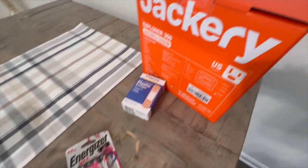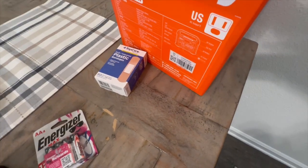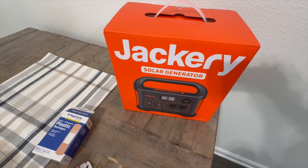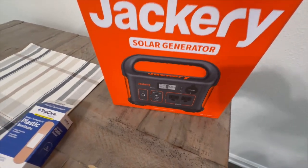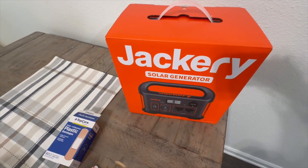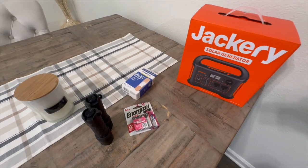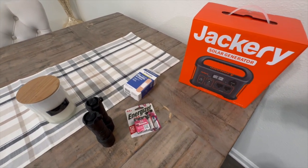And then also we got the Jackery. This is the solar generator. This is the front of it here. We didn't use it last time, but it's just good to have. And it's already charged up. I put it back in the box. So when it gets closer to the time to take this out of the box, I really want to go through a list of things that I'll share with you in the voiceover for what you can do to prepare yourself for a power outage. But these are just a few things.